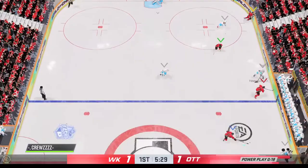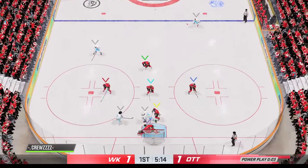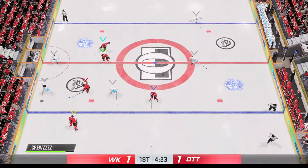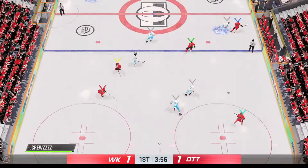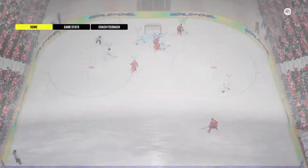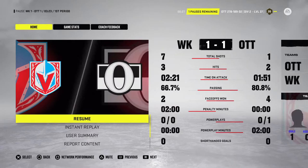Nice feed at center, moves up ahead now. Look at the Savard spinorama. Made the stop on that play, and tries to make a diagonal pass to Cruz. Whoa. Dallas has it in their own zone. Nice, grabs control of it at the point, and that's broken up. Handles the puck. Can't connect on the shot, in front of it.